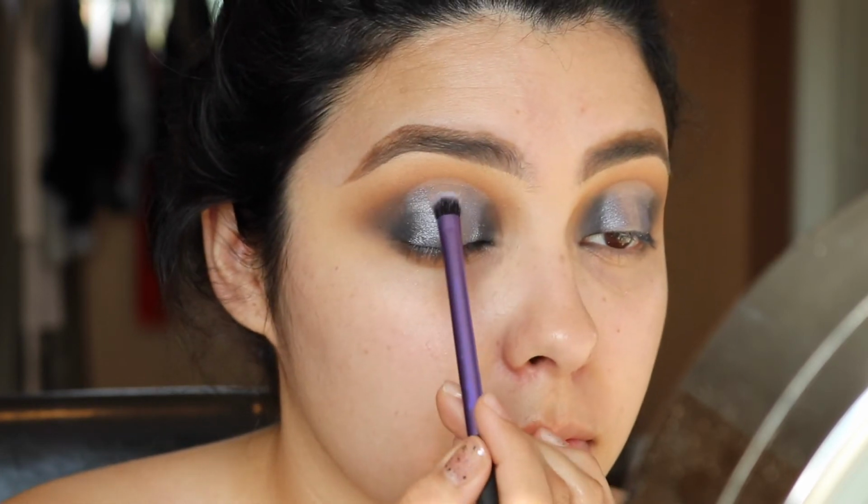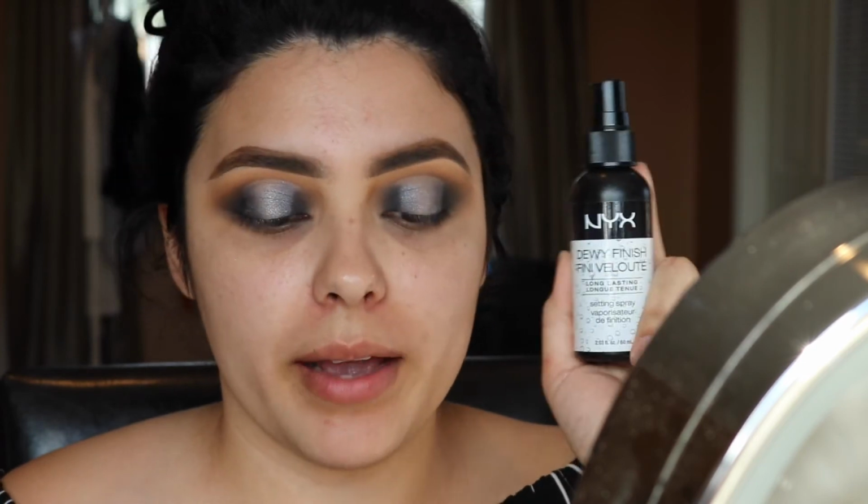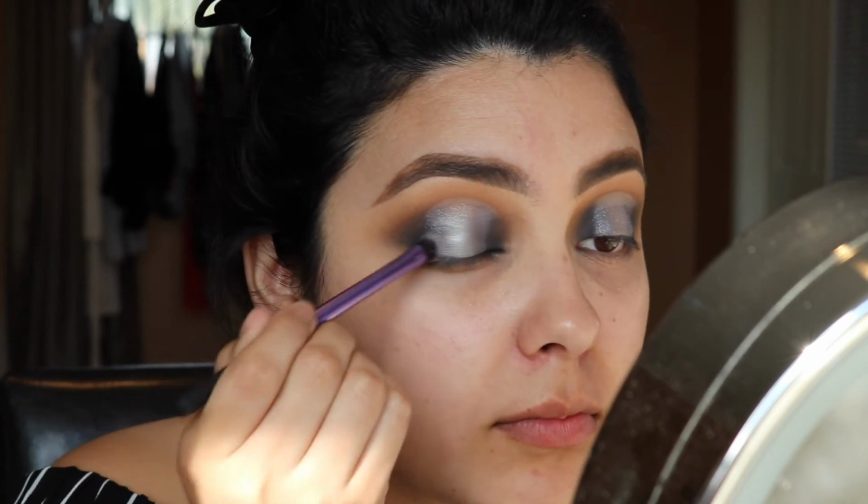So now grabbing that Real Techniques shader brush and grabbing Heaven, placing it right in the middle. So to further intensify that Heaven and Cathedral, I will be grabbing a little bit of my NYX Dewy Finish Setting Spray, and I will be spraying just like 2 spritz, just so I could go ahead and wet that brush. And since it is a synthetic brush, grabbing a little bit more of that shadow, it is going to intensify it, and also it's going to help it stick onto the lid.